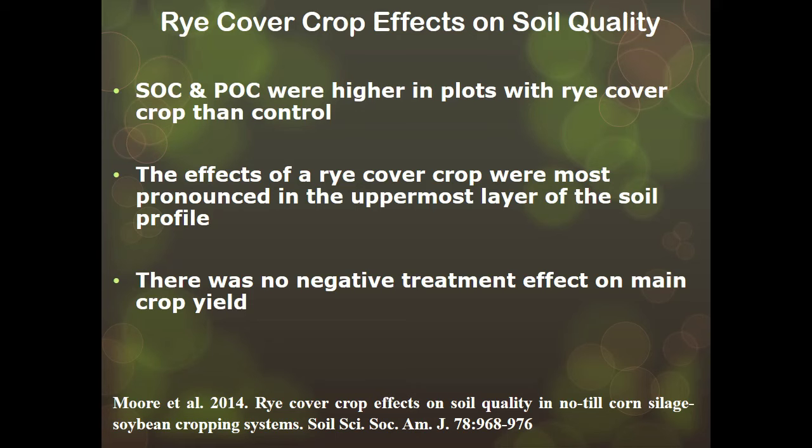And this paper was published in the Soil Science Society of America Journal. If any of you are interested in the paper, I can send you a link if you come see me after the talk.